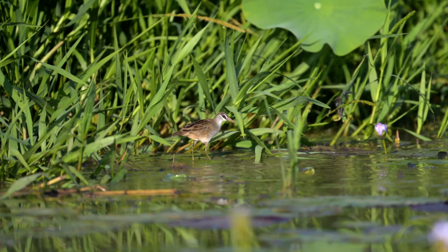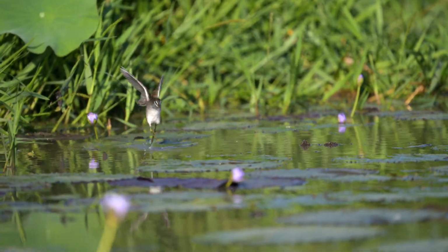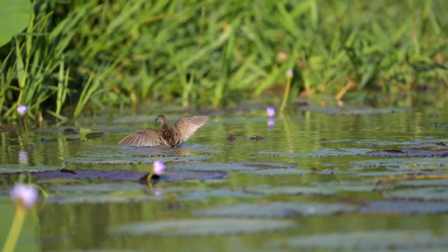The white-browed crake can be tricky to find, let alone take photos of, let alone get some video. We were lucky to find one crake dashing across the lily pads. Apologies for the shaky video, pretty tricky on a moving boat.